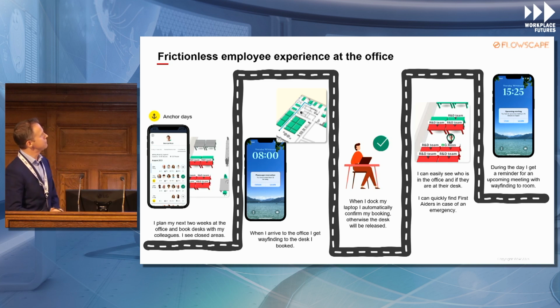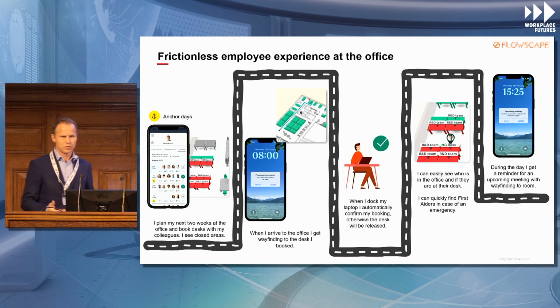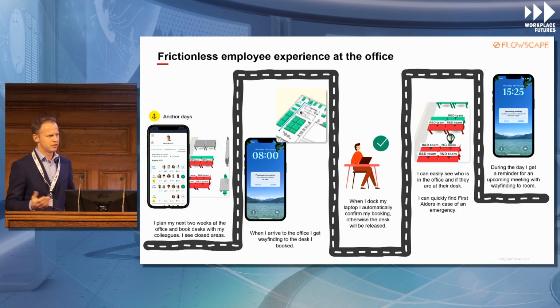During the day, you can find where people sit, of course, but you can also see with this USB desk sensor if they are at the desk or not. You can also search for people with certain skills like fire aiders, first aiders, fire wardens and things like that. And you also get reminders and wayfinding when you have a meeting. So this was from a user experience.